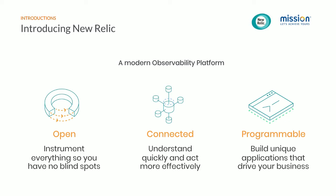And then the third piece is, a lot of times, we have a certain level of understanding of what the clients want, but nobody understands the client's problem better than themselves. So in the latest installment of New Relic, we've also supported a programmable theme. So you will be able to build your unique applications that drive your business in terms of a UI app as well. And that is something which is possible with one.newrelic.com.